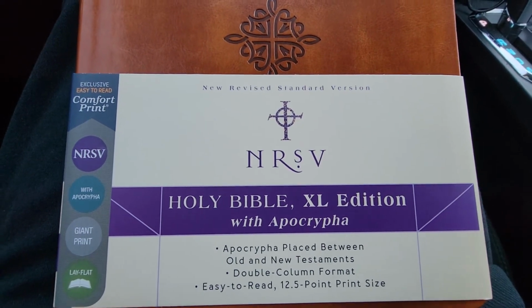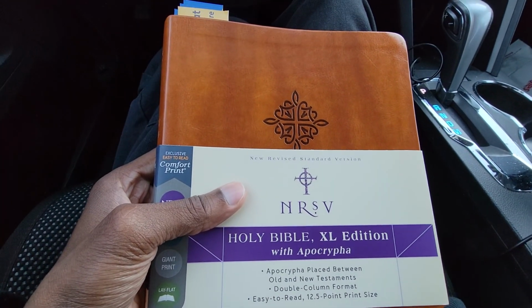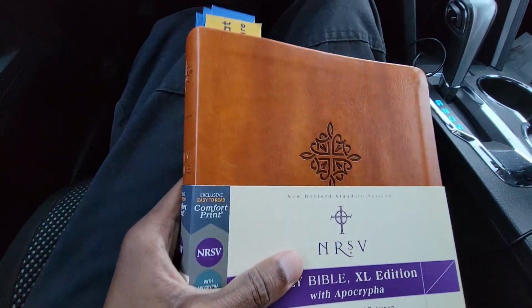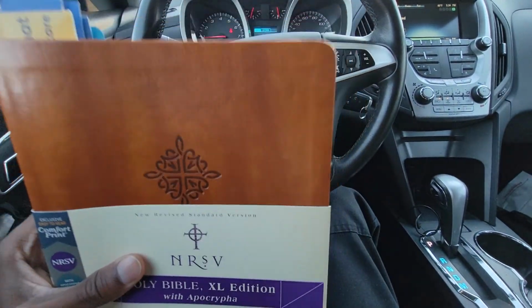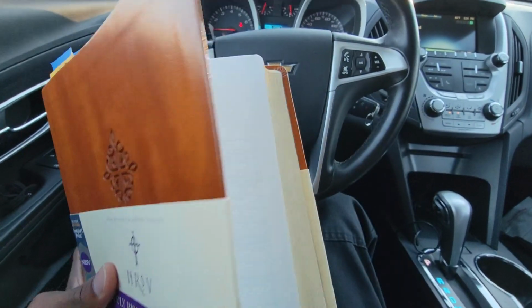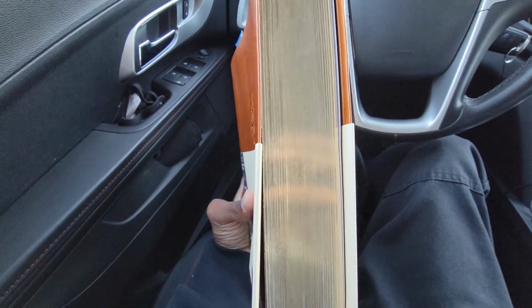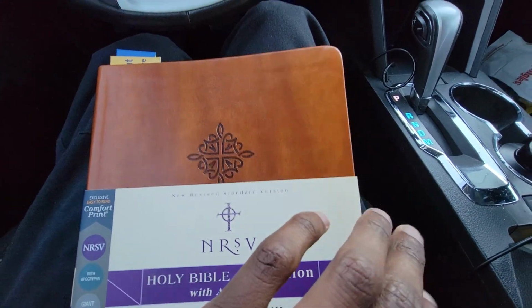I'm going to show you what it looks like in a minute, but before we get into it, let's look at the size of the book and everything. So this is the width of it, kind of thin. It's kind of heavy, but not too heavy. It's kind of light, but if you hold it for a while, you'll feel it. And this is what it looks like on the other side. Now, it's not a hardcover. They didn't have a hardcover for this, but this will work.